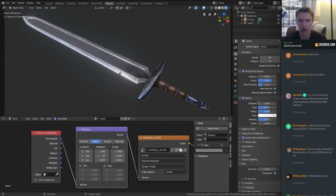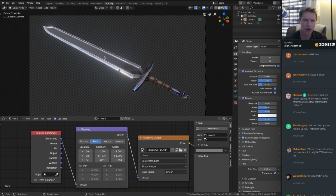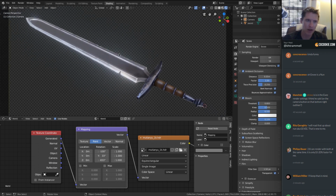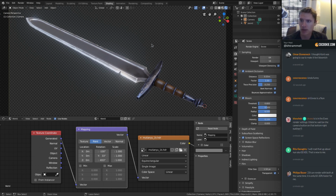You can change the threshold for how bright the area needs to be in order to glow, and the intensity itself. I'm going to change this to like 0.1 just to make it a little brighter. I find that how it looks in the viewport is a little more subtle in the actual render. You can change the color too, but I'm just going to leave it pretty much at default. This provides some nice simple camera effects for our render. It definitely showcases that the blade is shiny, which I think looks nice. And then I'm going to Control Save.